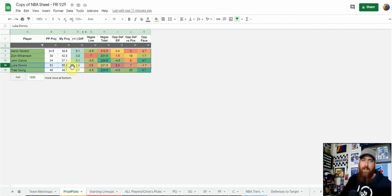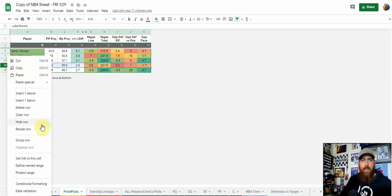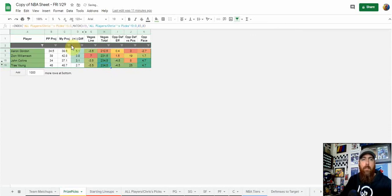I'm going with the under, even though my projection is calling for the over. I talked about why he doesn't check enough boxes for me going across this here. So I'm kind of leaning the under, but he's not going to be in my main picks. I'm probably going to mix in Garza if I had to pick one of the 2 to get that bonus tonight. But these are my top 4: Aaron Gordon, Zion Williamson, John Collins, and Trae Young over on PrizePicks tonight.